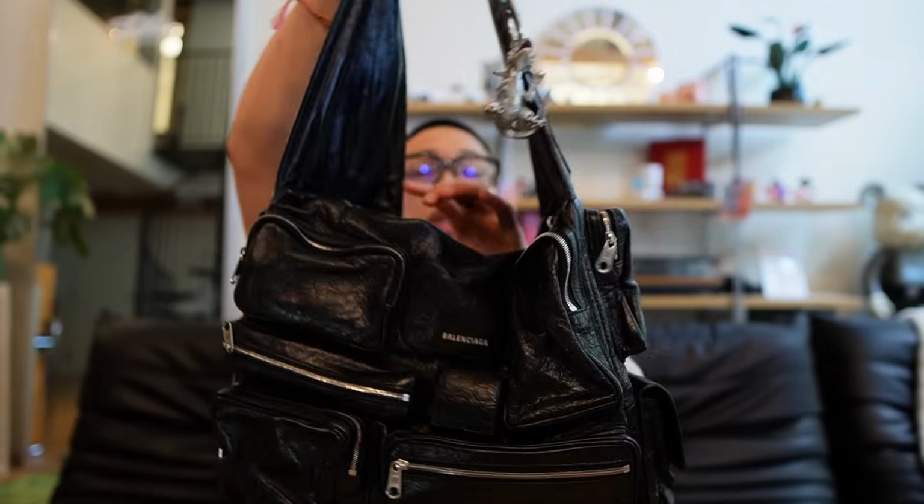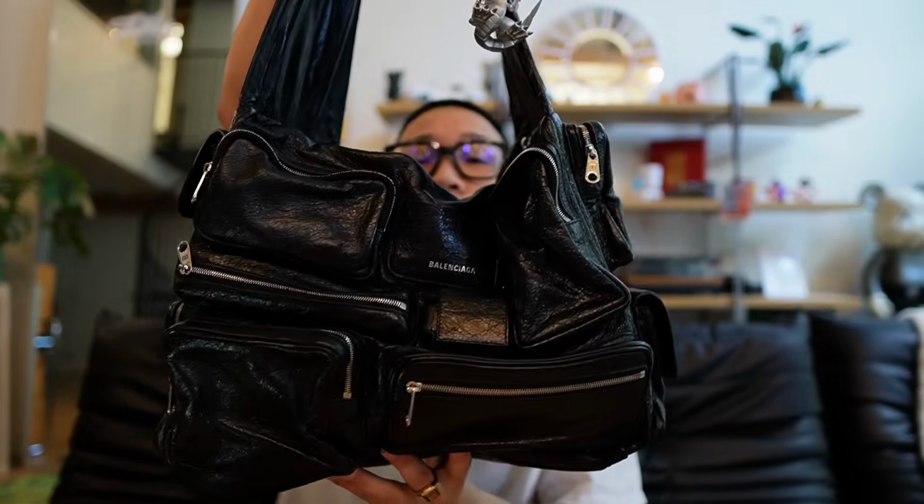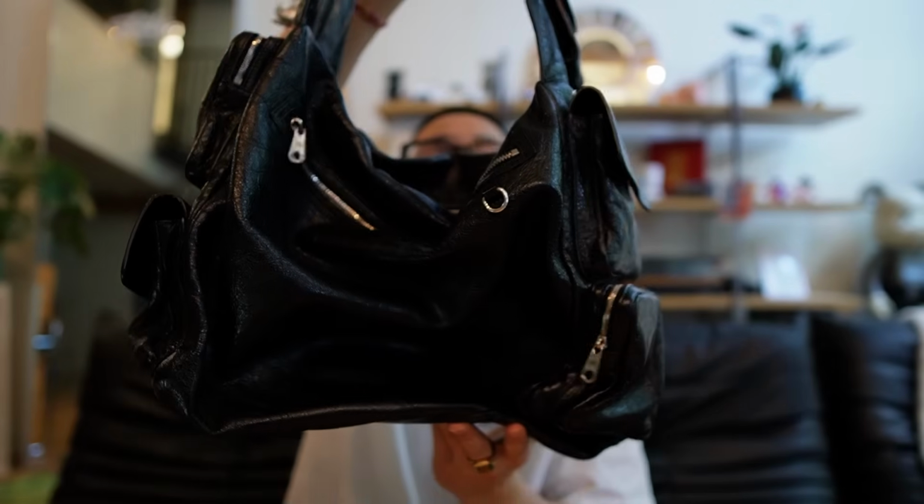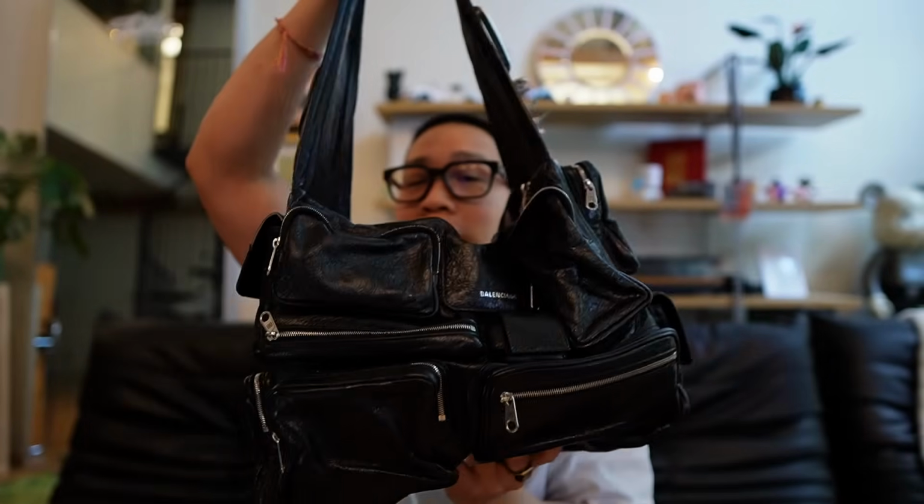I really wanted this bag, y'all can see it in the name, but this is like the perfect everyday bag for me. Y'all can see all of the random pockets, side pockets as well, back pockets too. Put my laptop and then just put your random everyday essentials in here. And I wanted it for a while, like over the past year or so, but I was not willing to pay like $3,000 for it.